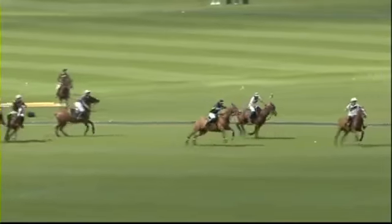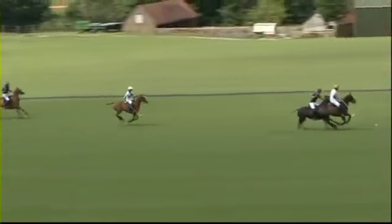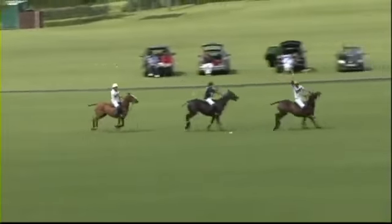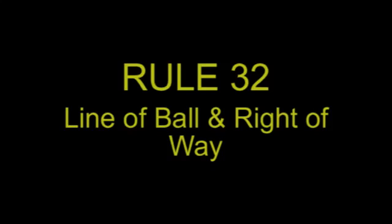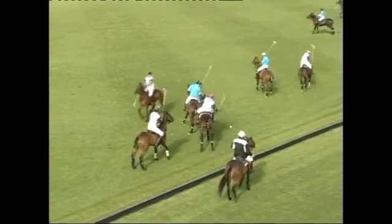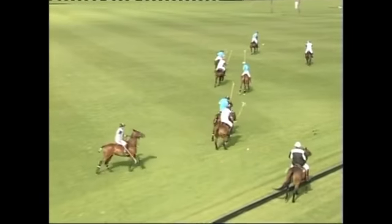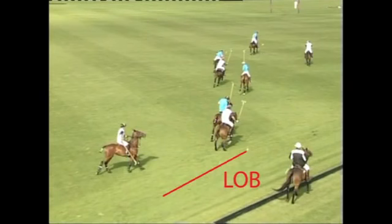The examples that we're going to show you are straightforward and have been chosen to be as clear as possible. Rule 32 defines the line of the ball and the right of way. First, here's the definition of the line of the ball. Let's get onto the polo ground and have a look. White is on the ball. There is the line of the ball, indicated in red.